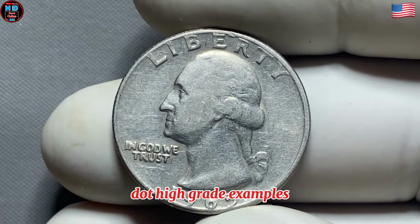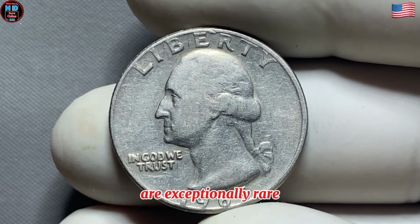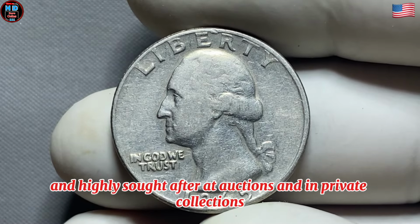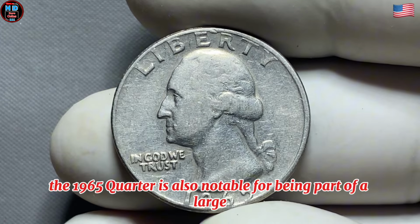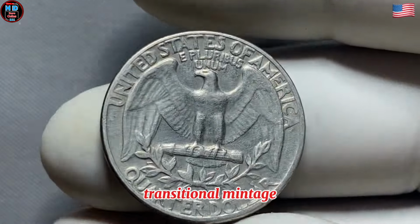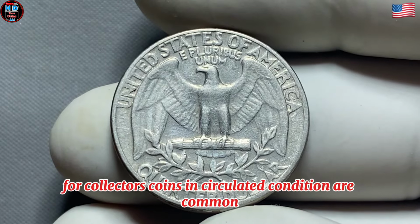High-grade examples, especially those with sharp details and full luster, are exceptionally rare and highly sought after at auctions and in private collections. The 1965 quarter is also notable for being part of a large transitional mintage, which makes finding a perfect example all the more rewarding for collectors.